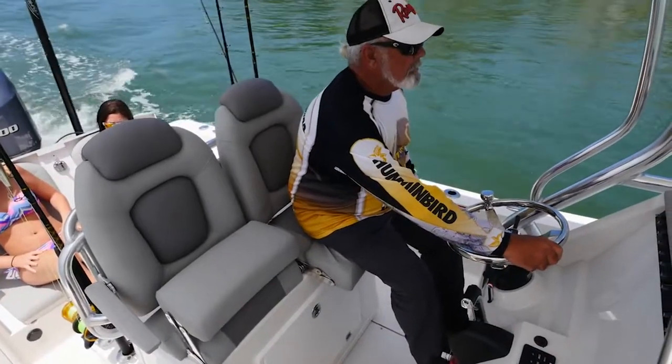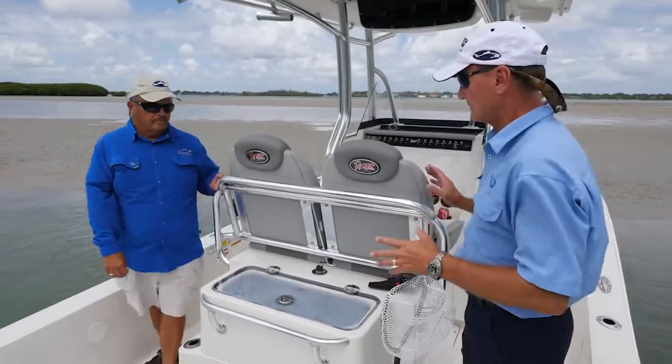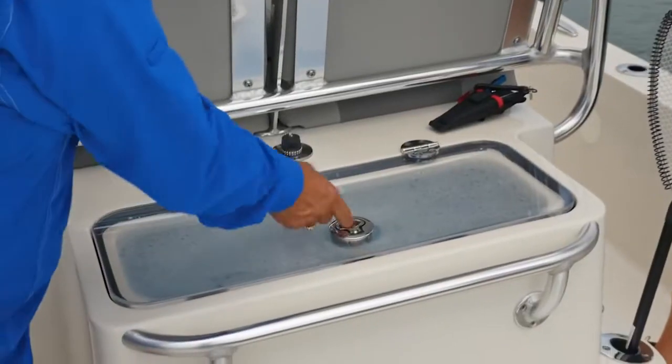But after all, it's a Ranger. Well, yes, it is a Ranger, but they have been building offshore boats for a long, long time. And here it is in their live well that they put behind these seats. This is a real working offshore live well. It's a big boat live well, you're right.